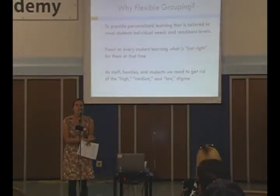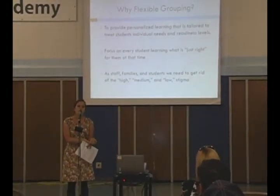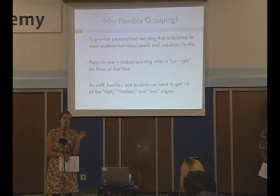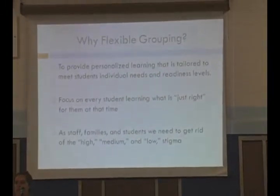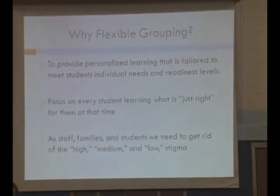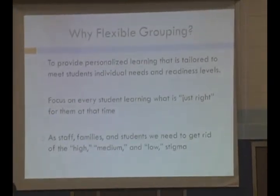Flexible grouping is an awesome way to get away from the stigma of, oh, my kid's in the low group, my kid's in the medium group, and the high group. As teachers, families, and staff, we really wanted to get away from those labels of low, medium, and high. And so flexible grouping provides a way for us to personalize the learning to the students, and the students can learn at their readiness level.